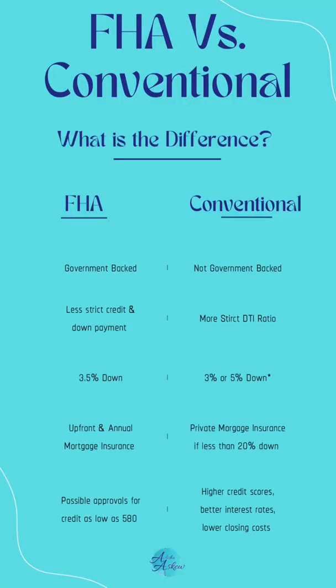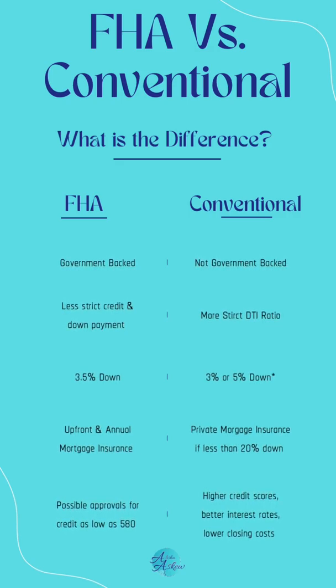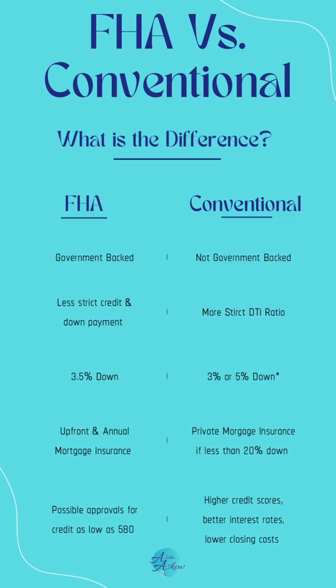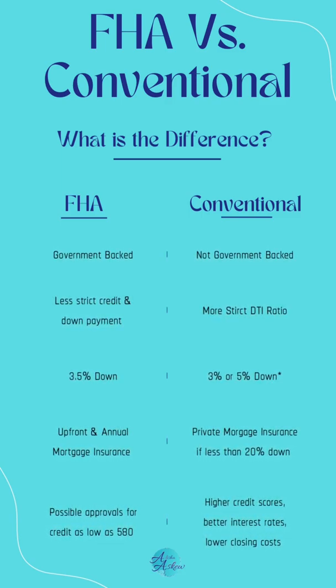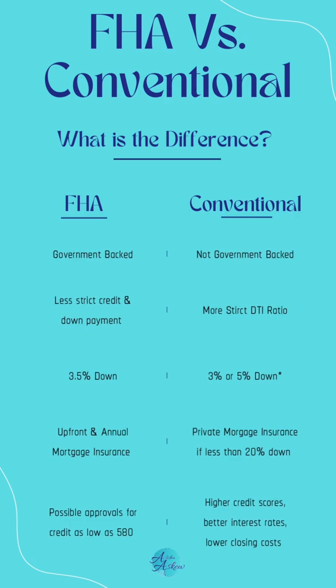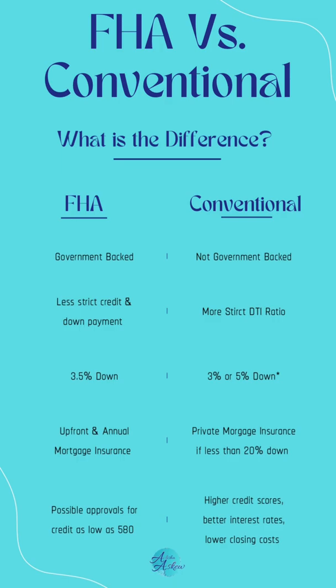When comparing an FHA loan versus a conventional loan, one of the first differences is that FHA loans are government-backed loans, whereas conventional loans are not backed by the government. That means the government is pretty much ensuring the approval and guarantee of anyone who purchases a home under their FHA loan program. The government created the FHA loans and some other loans to allow for more lenient guidelines so that more people will be able to purchase a home.